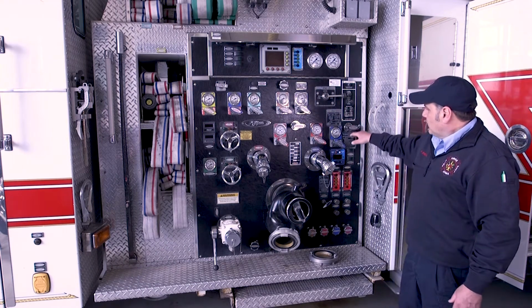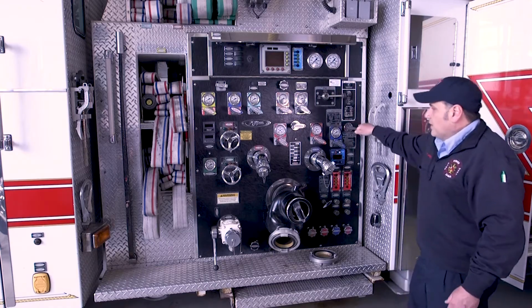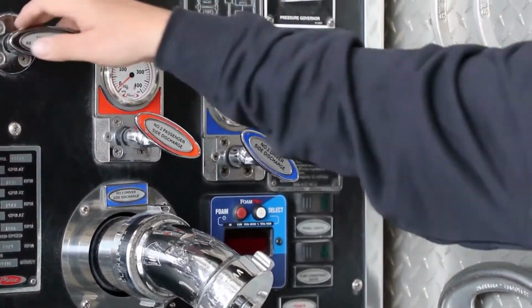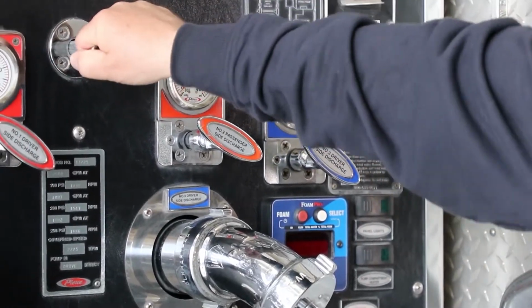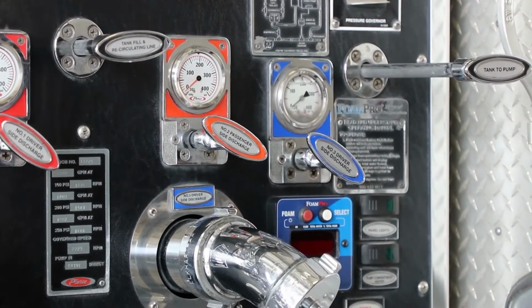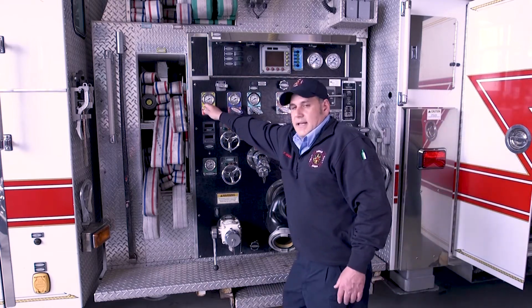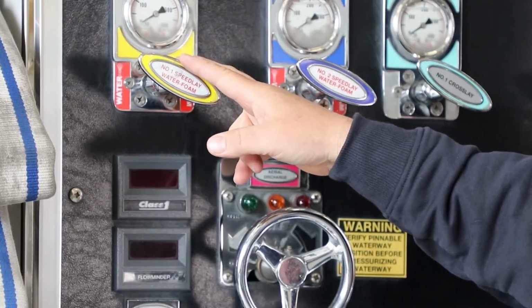So one of the other first things that we do is pull this. This would get the water from the tank to the pump. And then we'd have a little recirculating line so our pump doesn't get too hot. We'd have that going. And then from here, all these other knobs and levers have to deal with where I want the water to go.